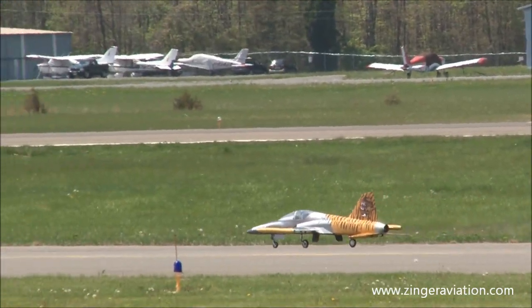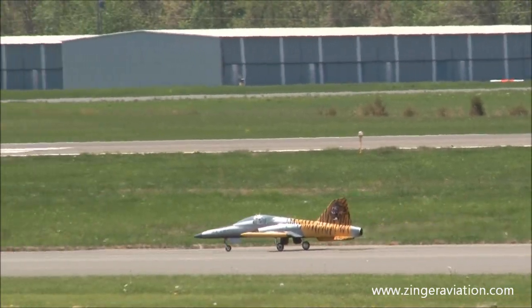Trying to figure out which one's which. A pretty good collection of warbirds that show up. Looks pretty good.